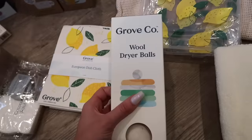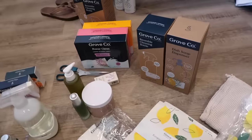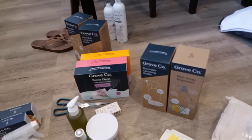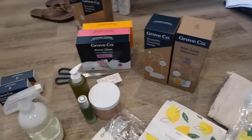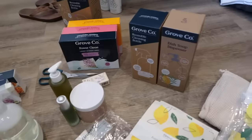And then also wool dryer balls. So a ton of just cleaning household items, stuff like that, which is great because obviously I just moved into this place and I'll be here for the next few months, and I didn't have time to get any of the essential items that I might need. So when I got this stuff at the A-list, I was so excited.